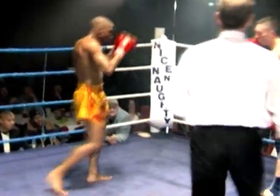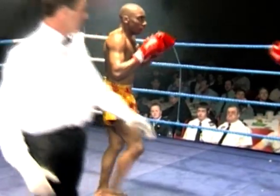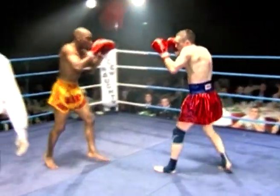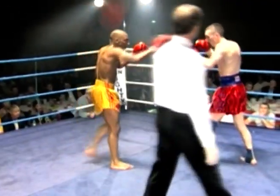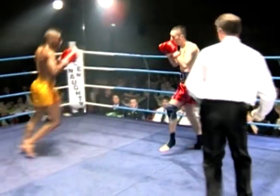The right elbow again just glances across the top of Neil Parry's head. They're going to score. Judges remember things like that. The elbow and the knee, both difficult techniques to land, so score well in Thai boxing.